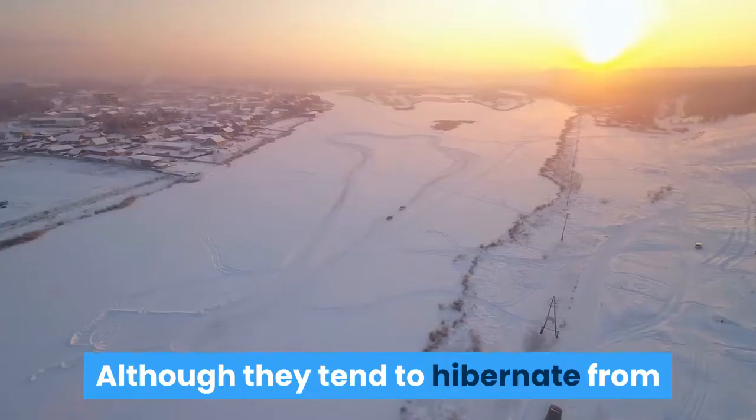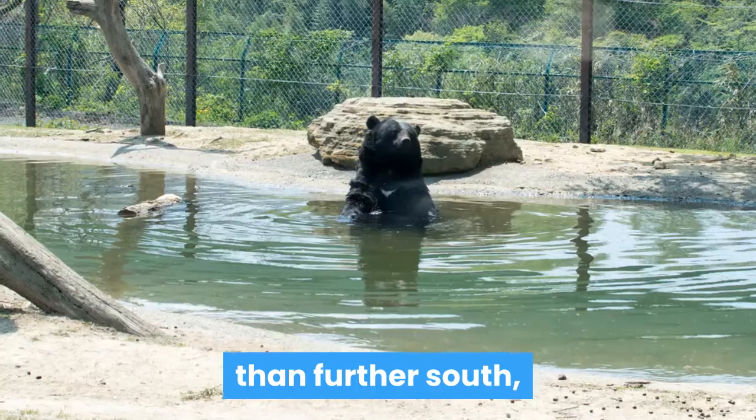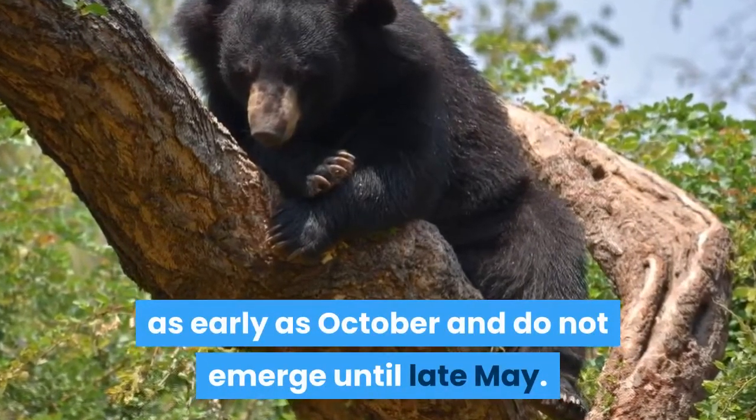Although they tend to hibernate from November right through until April, in parts of Russia, particularly where the weather is more hostile than further south, some populations are known to enter their winter dens as early as October and do not emerge until late May.